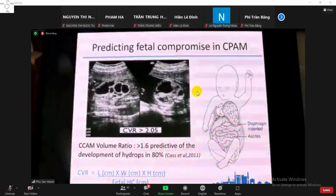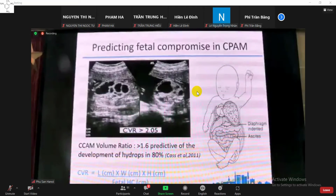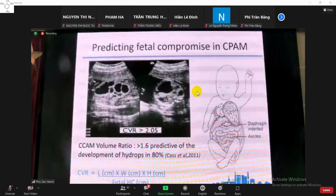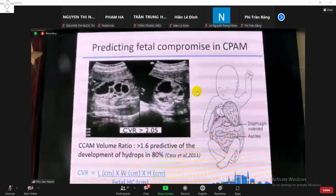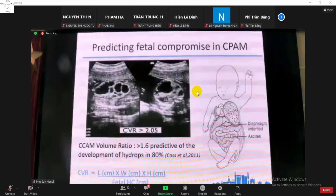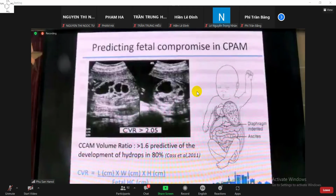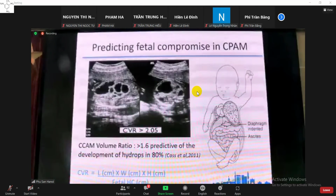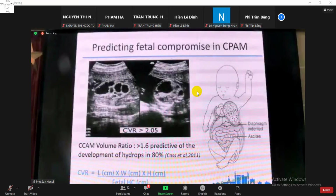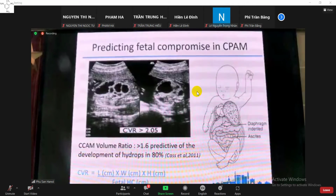And it is possible to try and predict the possibility of that happening by having a ratio of the length of the lesion multiplied by the width, by the height in centimeters, divided by the head circumference. And if the ratio is greater than 1.6, then it's associated with a significantly increased risk of the baby developing fetal hydrops later on in gestation. And certainly at the very least, those babies need further careful follow-up. And in many cases, it's an indication to consider some form of intervention before hydrops develops.